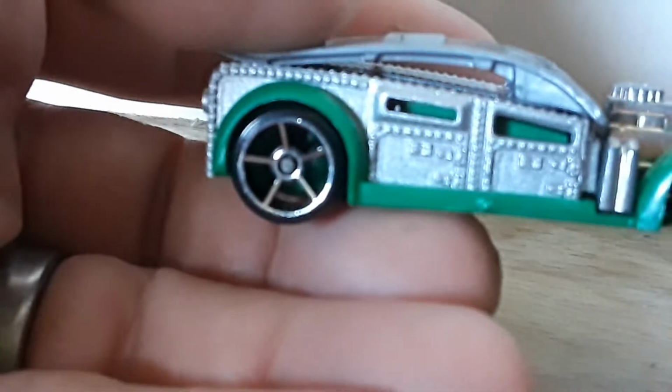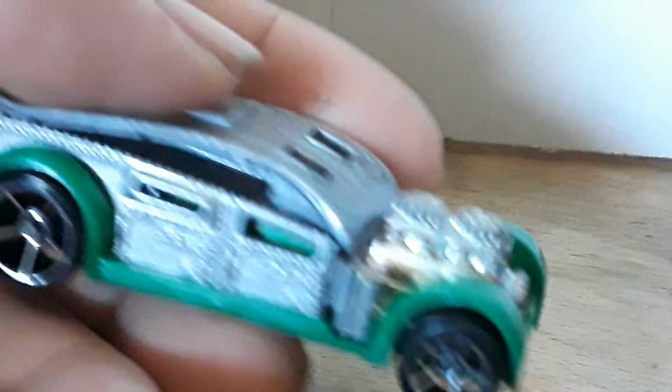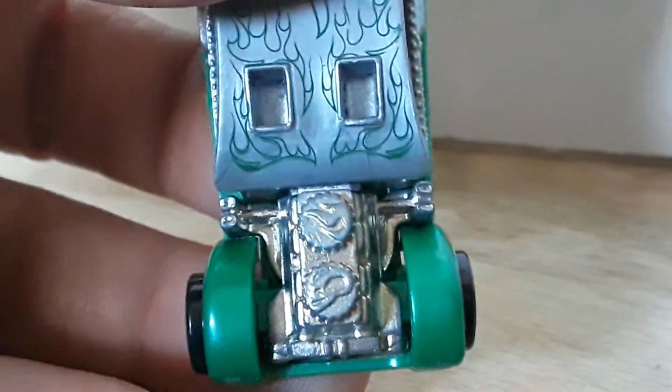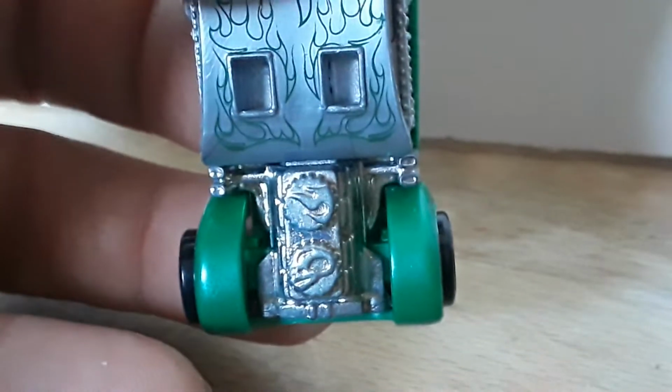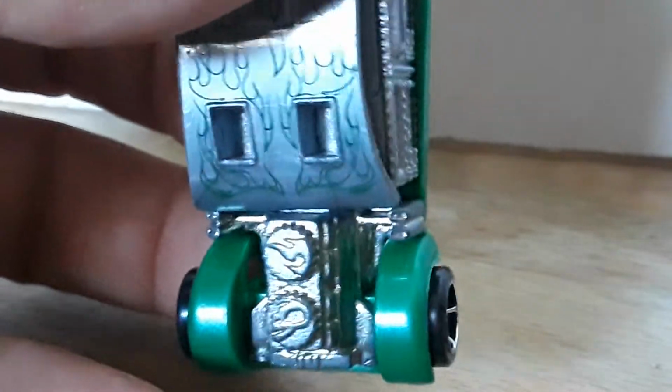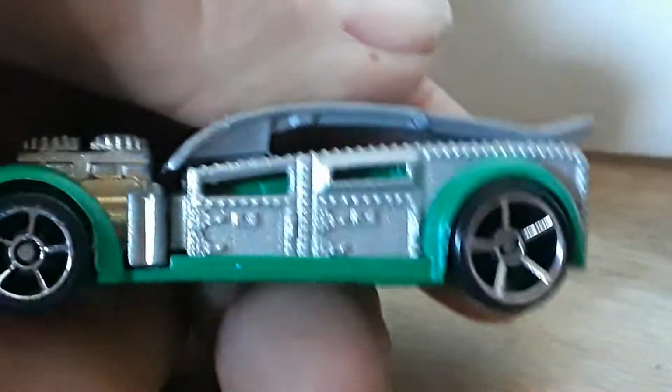Alright. Oh my gosh. Hey, that's a money clip. That's a clip rod, right? Oh, look, it's got the flame and it's got a skull. Did you guys ever notice that? I never did. Maybe this is a treasure hunt one. I don't know.